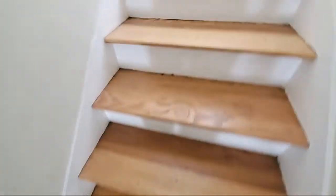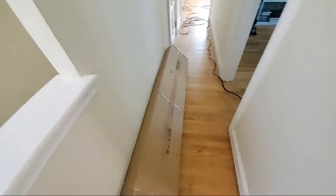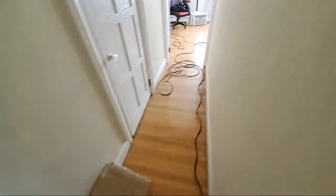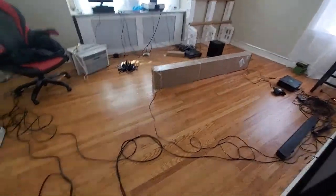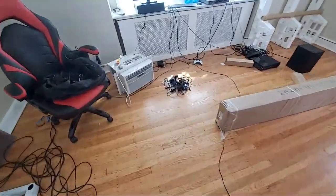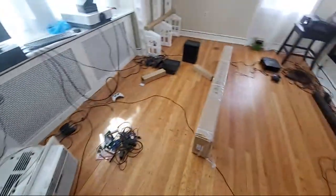So the screen came today. It's way fast. This is another company I went with. That's the old screen right there. And this is the new screen over there, in the box. This came much faster. Much faster.